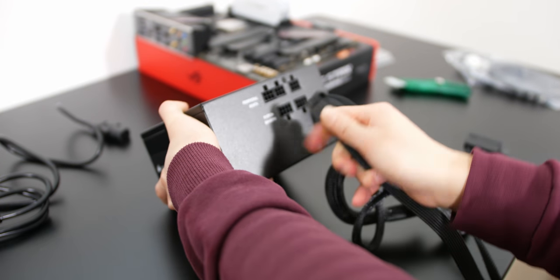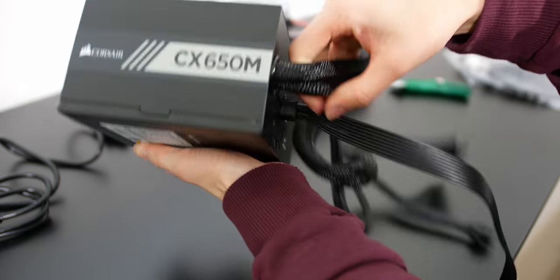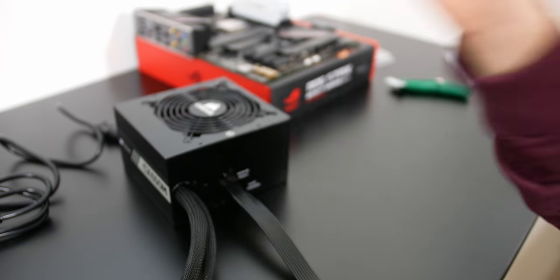Make sure to line up the notches as well. You should hear a click. There we go. It's a slight click. If it's fully inserted and if it was fairly easy to install, then you probably did it right.